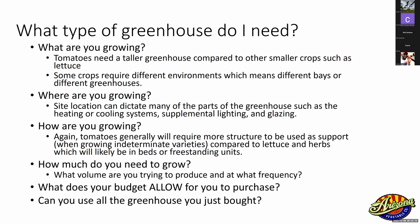For those of you who live up here, you're familiar with the Snowflake operation. That is a very tall greenhouse operated by Copper State. Other crops like lettuces and herbs and transplants, you can get away with a smaller style greenhouse because you don't need that vertical distance. Where are you going to be growing?